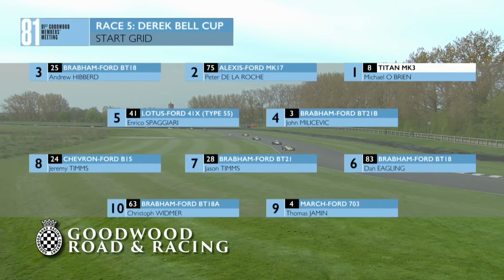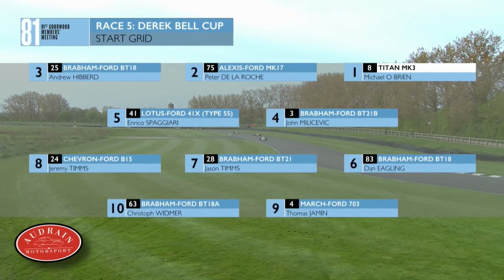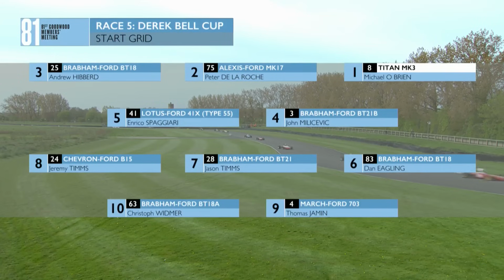On pole position then in the Titan Mark III, alongside him will be Peter De La Roche, who will line up in the middle, and third completed by Andrew Hibbard in the Brabham Ford BT18. Behind them, we don't think John Milkovic is there, so Enrico Spagliari in the Lotus from fifth. The Brabham of Dan Eagling, Jason Timms we've just seen in the Brabham Ford, hopefully starting from the pit lane. Jeremy Timms in the Chevron from 8th.